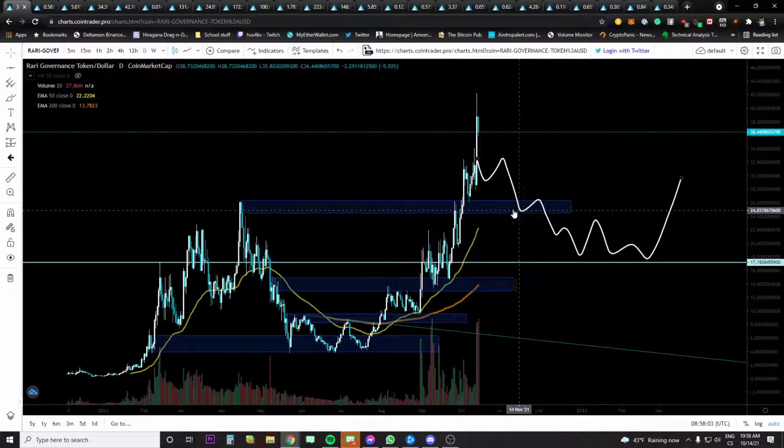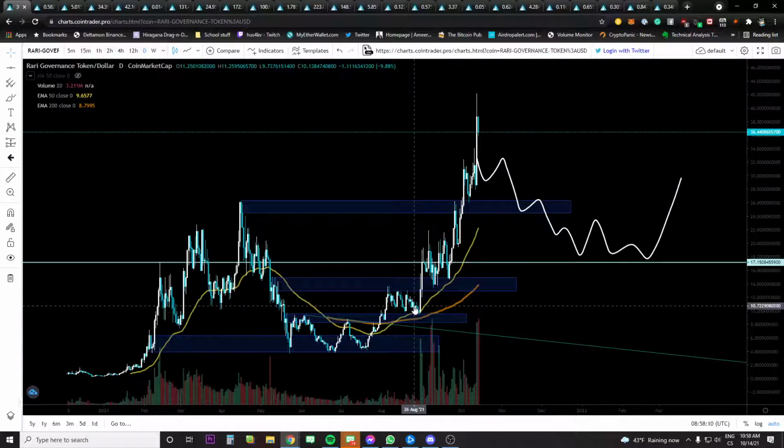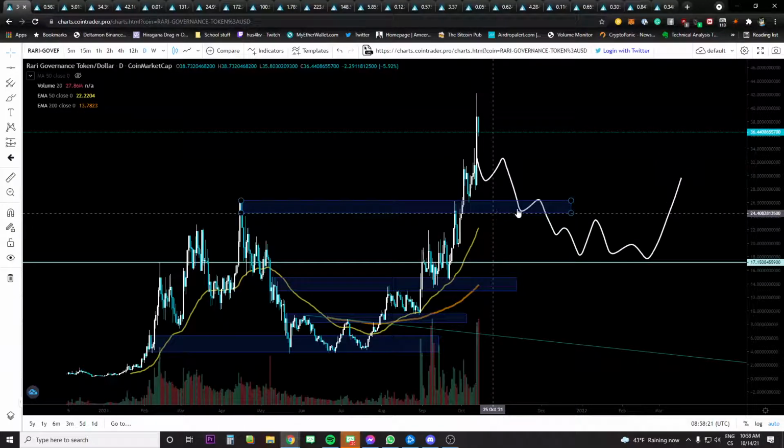But if you're in RGT, you should definitely be selling parts of your stash. Like the place to buy was here, right? This was definitely the place to buy. And since then, it just went crazy, almost 300%. So anyway, first possible buy here. If that doesn't hold, next possible buy somewhere over here.